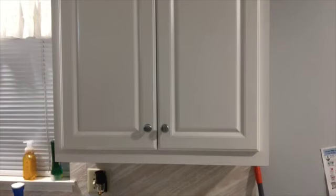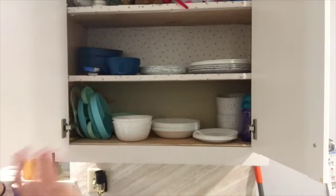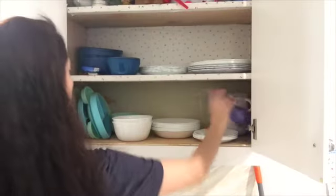So the first drawer I'm going to declutter is this one, which currently holds all our plates and stuff, so the kids' plates, our plates, things like that. I'm just going to quickly take out what does not belong here and then go from there. So I know we don't use this one.